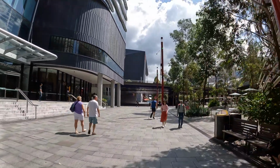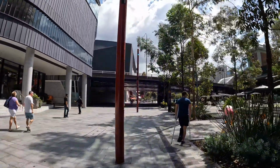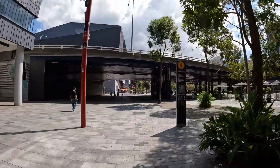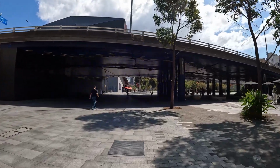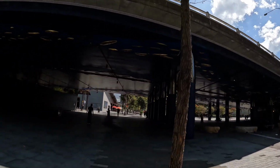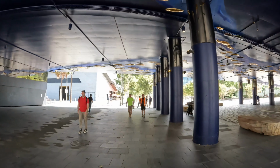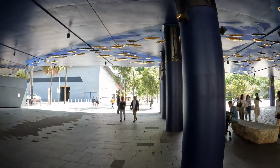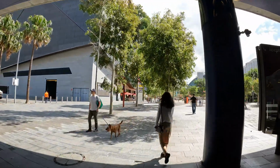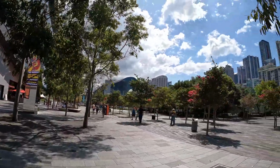Directly in front of us we can see the start of the convention centre. That big block there. I'll give that a miss. Centre Point Tower in the background over there, and the city. Ah, there's a nice breeze blowing through under this tunnel here, under the expressway up above. At the city skyscape as we walk along here.